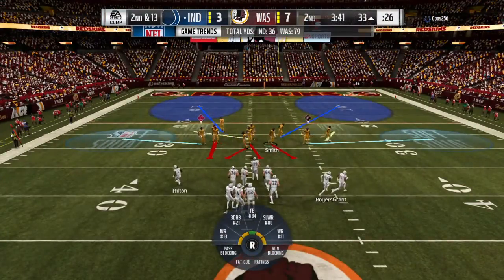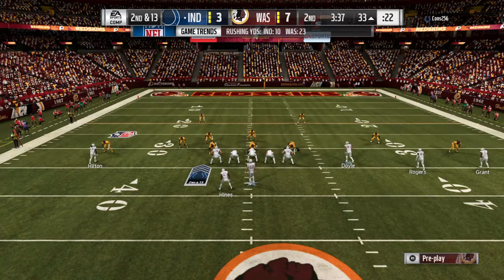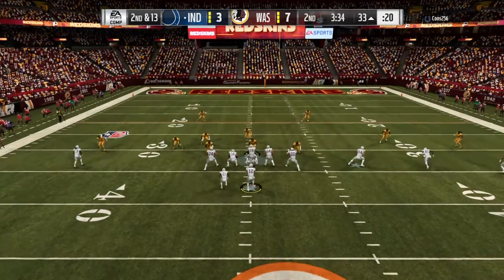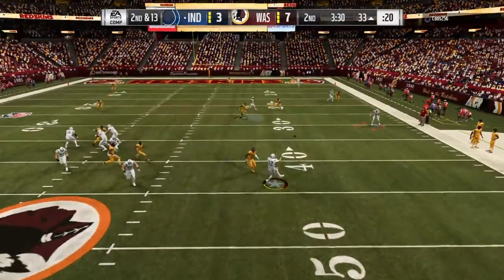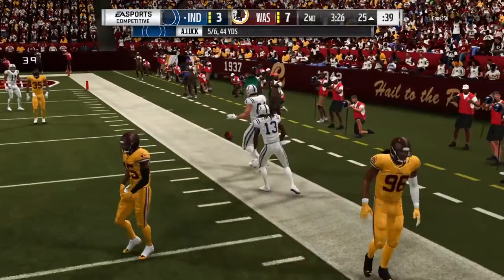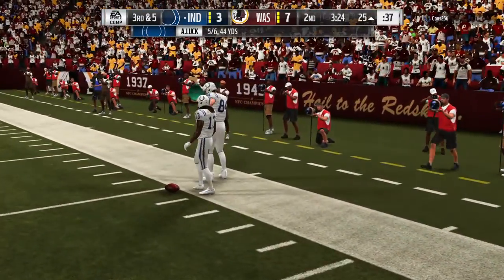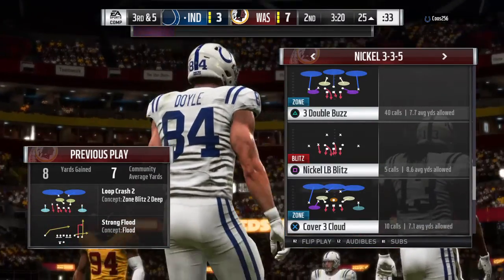So now they have to contend with 2nd and 13 after the first down run goes backwards. To throw on 2nd down is Luck, eluding the pressure right. And it's a short one here, complete to his tight end. And he's able to get it down to the 25-yard line. 8 yards on the completion, but now they face 3rd down.